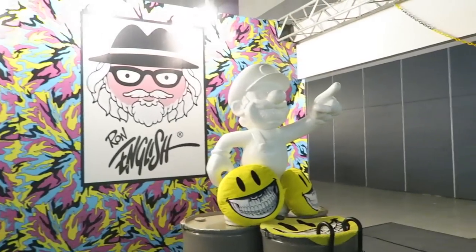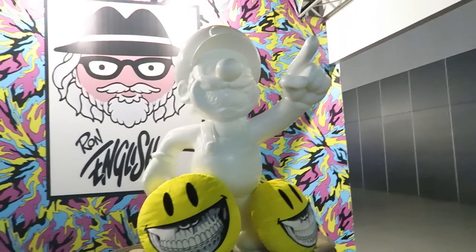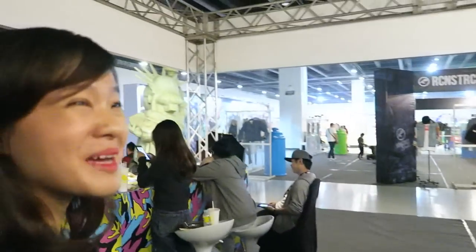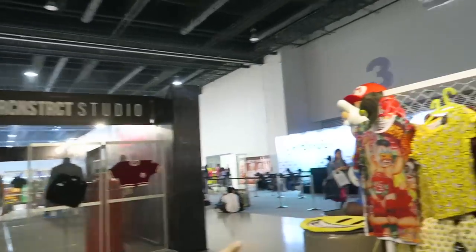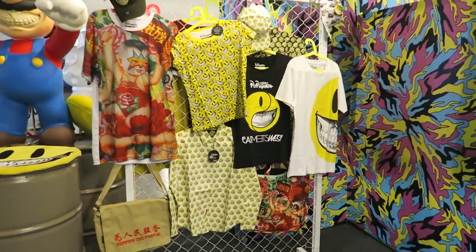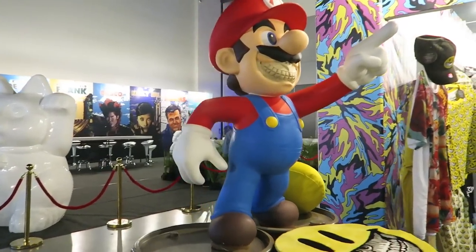And then this is a pretty cool prototype looking Mario with the grin. And then you have a foot mat. Is that what it is? Floor mat. Floor mat. Apparels are here. Alright, that's how the apparels look like. Pretty cool. Alright. It does look awesome though.